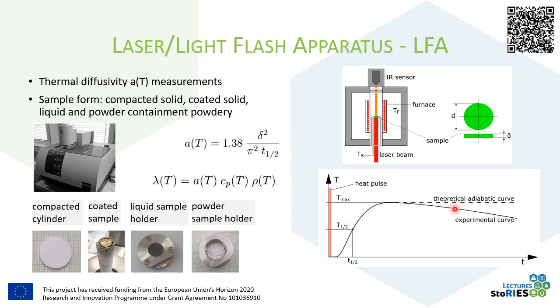And then we measure with the IR detector the response of the so-called temperature curve. And now when we have normal experimental conditions, the curve looks like that. You have a half value time until you reach the maximum, and then it's cooling again to the environment. So this is the experimental curve. And what we need to know is this half value time, the half value until we reach the maximum.